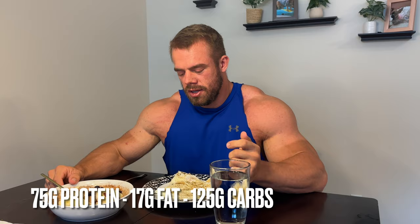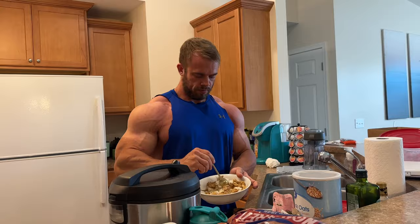So this is meal one for a high day: 130 grams of oatmeal, 200 grams of egg whites, a whole egg, 30 grams of whey isolate in here, and a banana and 30 grams of blueberries. So this is meal one. I'm gonna eat probably two more times after this and then go train chest today. All right.